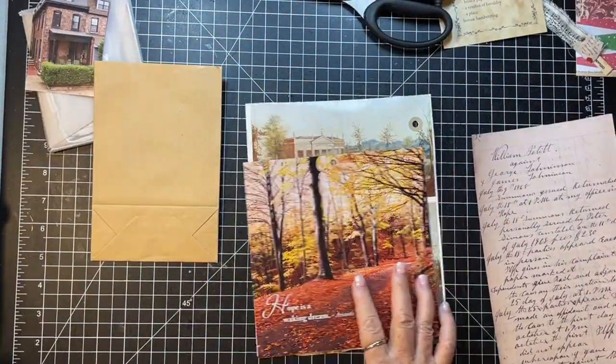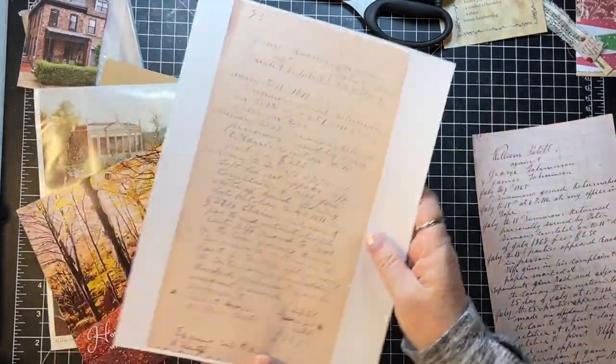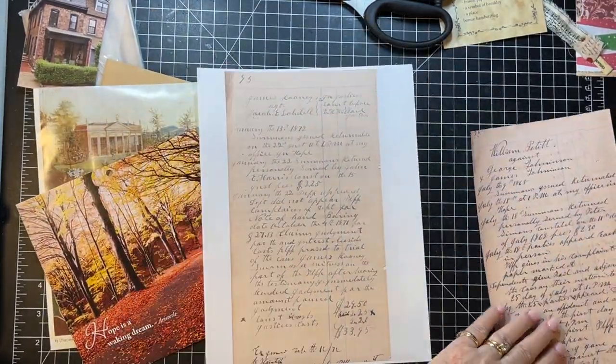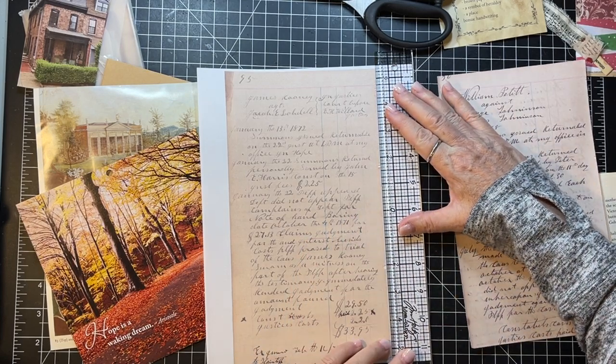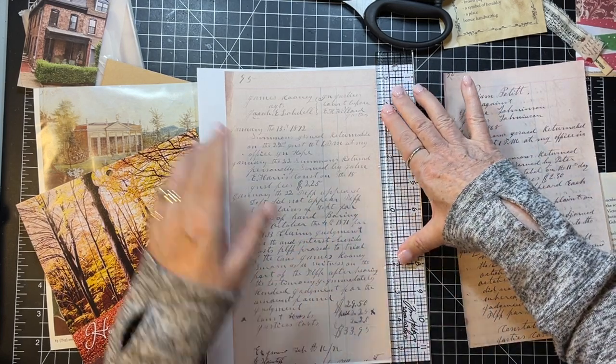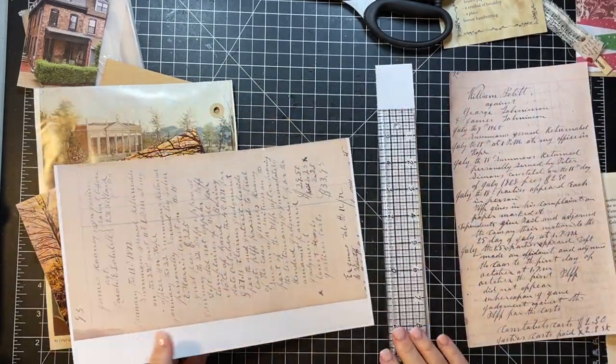I'm not sure. You know what? I'm going to tear this one too while I'm at it. These are from one of my digital kits. I can't remember the exact name of it, but I really like the handwriting on it.